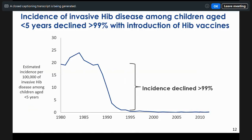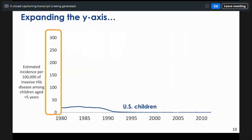Let's go back to the pre-vaccine era again for some context. This graph shows the incidence of invasive Hib disease among U.S. children aged less than 5 years from 1980 through 2012. The incidence of Hib disease among U.S. children declined more than 99% following introduction of Hib vaccines into the childhood immunization schedule.